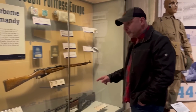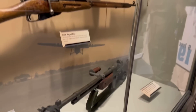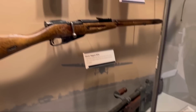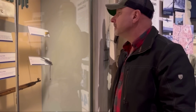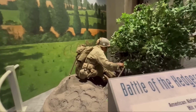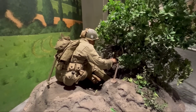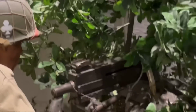This thing is like a brutal thing to fire. It's a heavy, heavy gun. And then that rifle is the Mosin again. I have a version of that hanging up in our podcast room that I got in Afghanistan. The old 30 caliber machine gun.